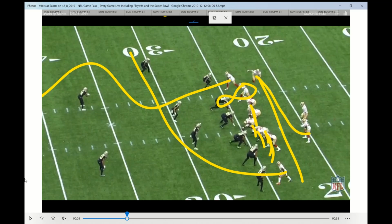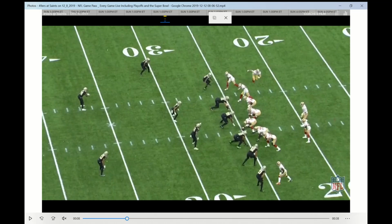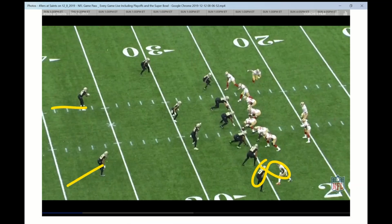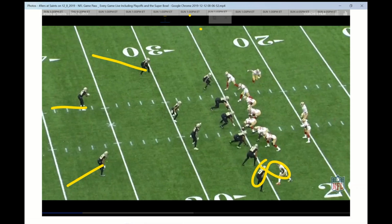Now the Saints on this, because I do want to touch on what they're in. The Saints are in cover 3, all right? Dead giveaway for cover 3 is when your boundary corner is locked up with the receiver at the bottom. Okay, then we're going to drop into our deep thirds right here. I believe you would classify this as cover 3 cloud since your corner is the one who is down. That would specify this as cover 3 cloud.